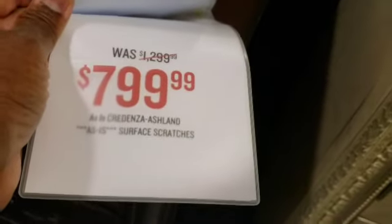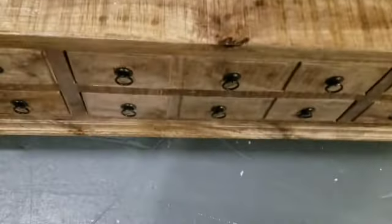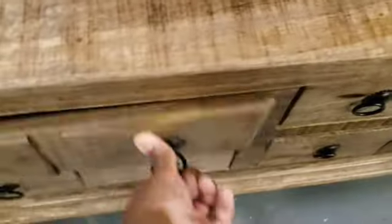This is rough. Not sure if this won't close. There's no price on it.